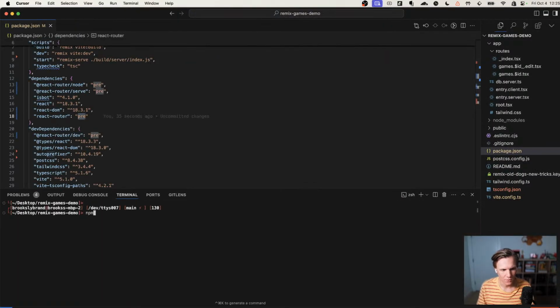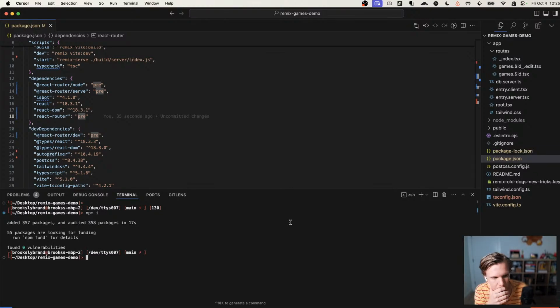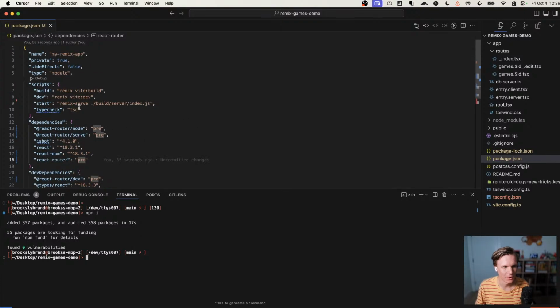I may just have to do a force because dependencies are still kind of weird. That should just work. Thanks, Pedro, for letting me know what I was doing wrong there. Okay, cool. So now we have everything, which is great.